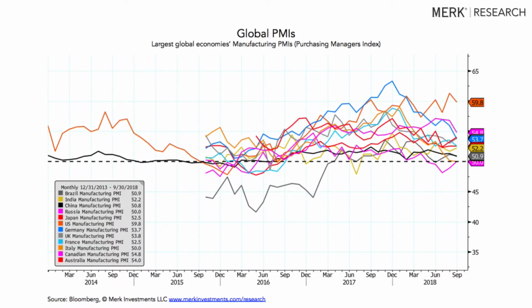Then looking at the global PMIs, so it is noteworthy that we've seen a little bit of a divergence here between what's going on with the rest of the world and what's going on with the U.S., and that's also consistent with what we've seen in terms of equity markets, with the U.S. equity market continuing to do generally very well versus the rest of the developed world.